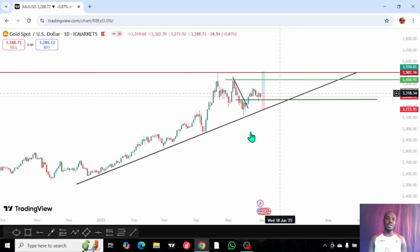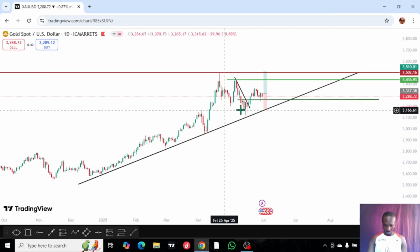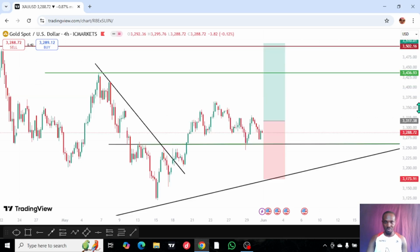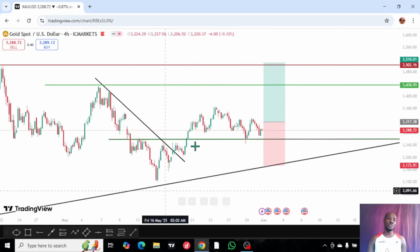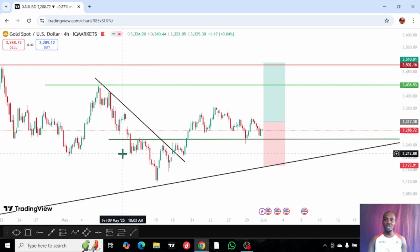So now I've already shown how I go about marking these levels, and this pair is very much on a nasty range. And gold, everybody knows gold, whenever it's on a range, it's on a range. This is the range. It is on this range, and I still have an open position because I saw this breakout from this downtrend. This is on the 4-hour chart.